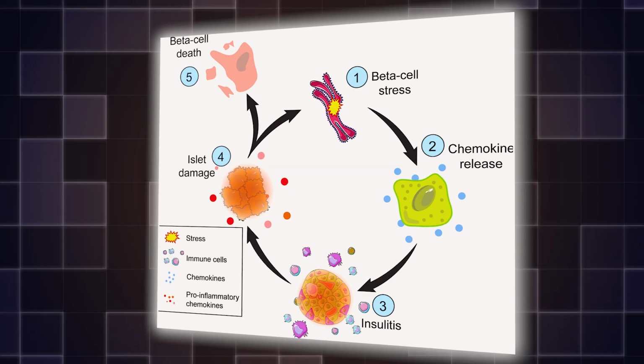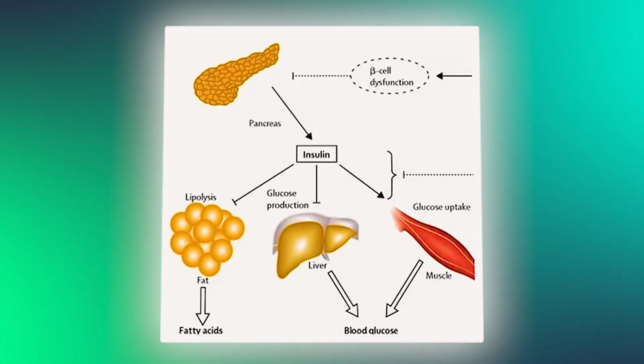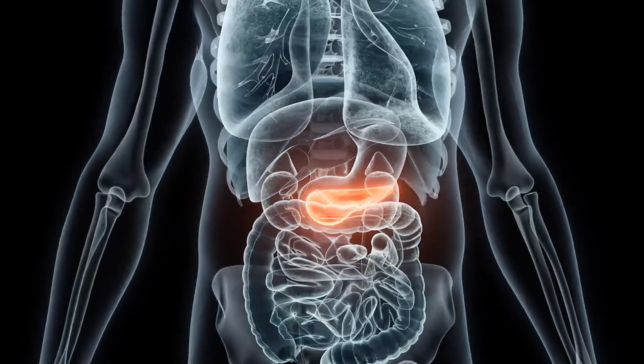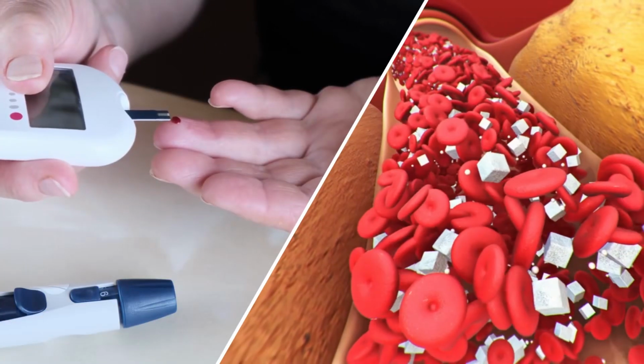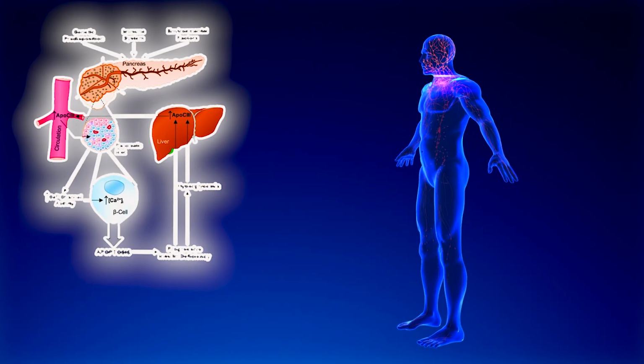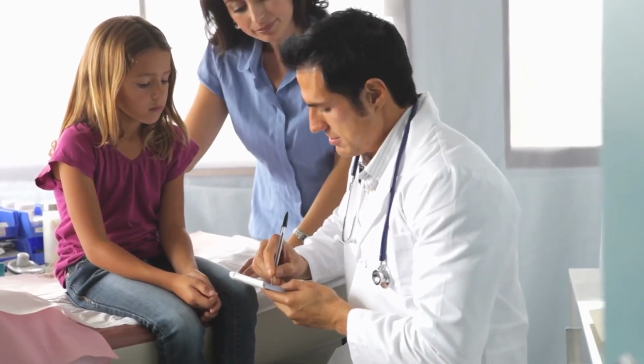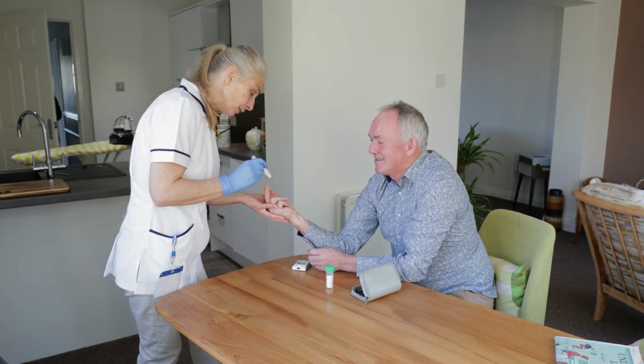Diabetes happens when the pancreas's beta cells are damaged, leading to insufficient insulin production. Insulin is a crucial hormone that helps regulate blood sugar or glucose levels in the body. Type 1 diabetes is primarily triggered by an immune system response that mistakenly attacks the beta cells in the pancreas. This condition often first appears in children and young adults, but it can develop at any age.